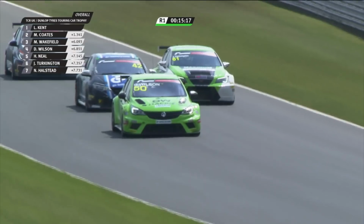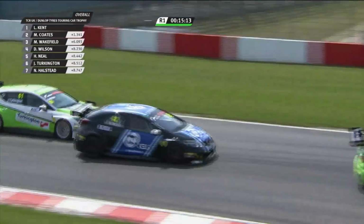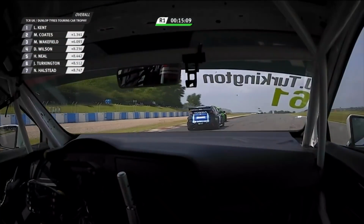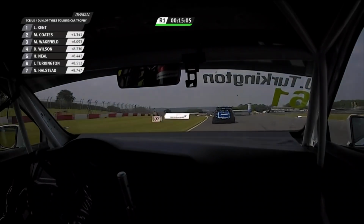This is fantastic. This is brilliant stuff, isn't it? Down to the chicane they go. Turkington up the inside of Neal again. Don't make contact, boys. No, they just about kept it clean. You can see there, though, how the Cupra was quicker in a straight line than the Honda, but the Honda can run rings around them through the corners. Fascinating racing.